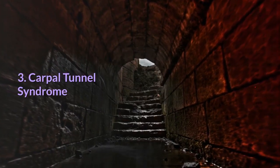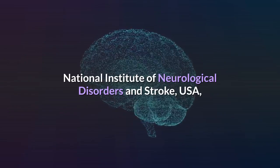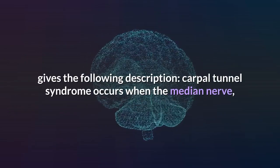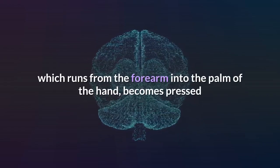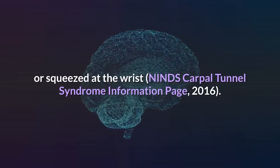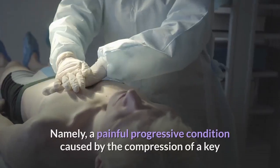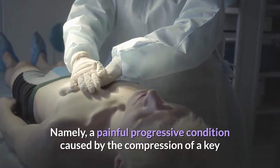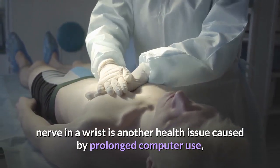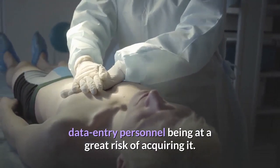3. Carpal tunnel syndrome. The National Institute of Neurological Disorders and Stroke, USA, gives the following description: carpal tunnel syndrome occurs when the median nerve, which runs from the forearm into the palm of the hand, becomes pressed or squeezed at the wrist. Namely, a painful progressive condition caused by the compression of a key nerve in the wrist is another health issue caused by prolonged computer use, data entry personnel being at great risk of acquiring it.